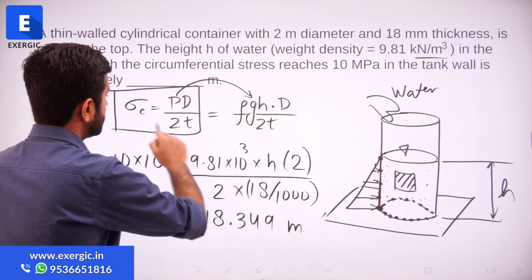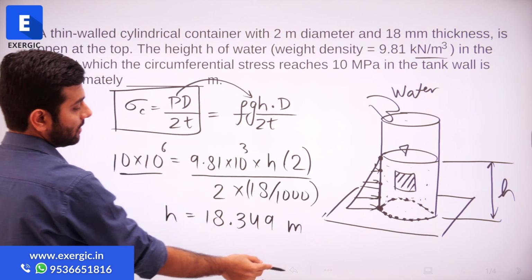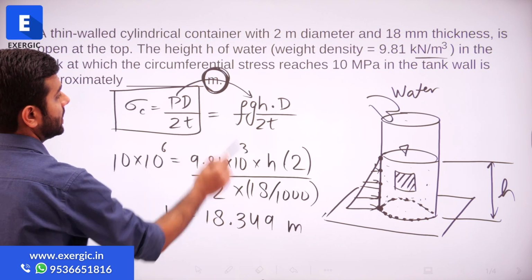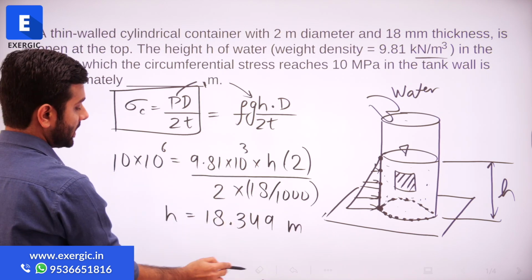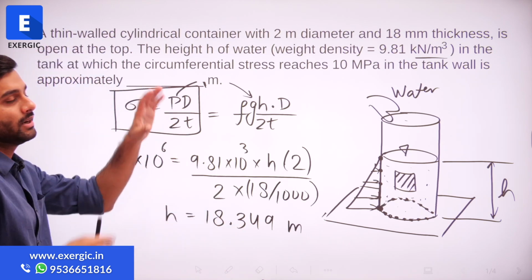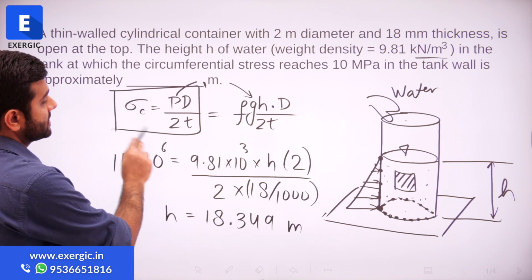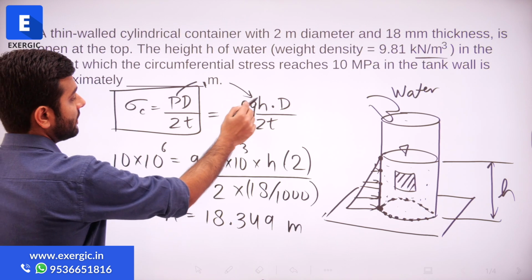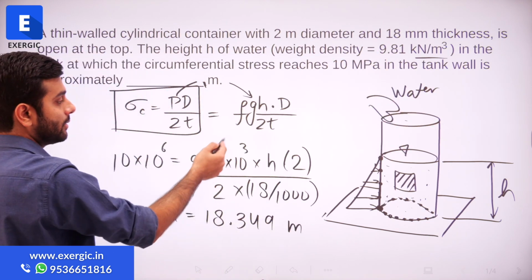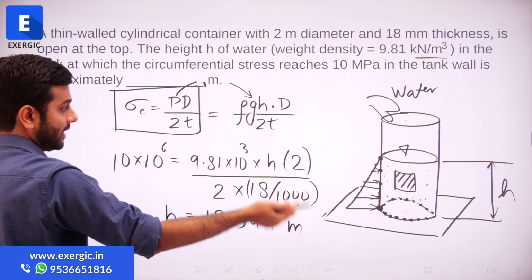Let's put the values. Sigma C value is 10 megapascal. I have converted that to Pascal, because if you see in the question, you need the answer in meter, right? So it's better to keep everything in Newton and meter. So megapascal needs to be converted to Pascal: 10 multiplied by 10 raised to power 6 Pascal. Rho G value is 9.81 kilonewton, so I need to convert that to Newton by multiplying by 1000. Meter is fine. H we want to find out.